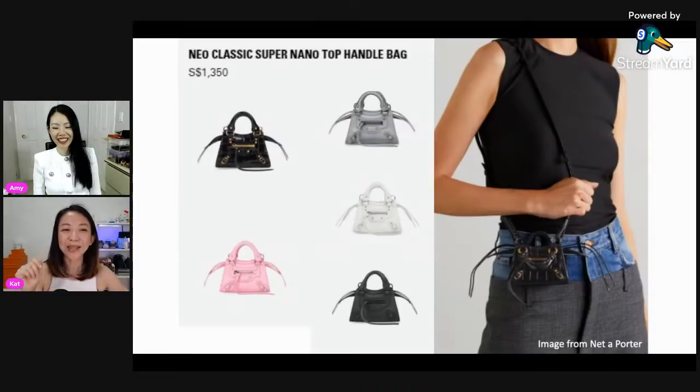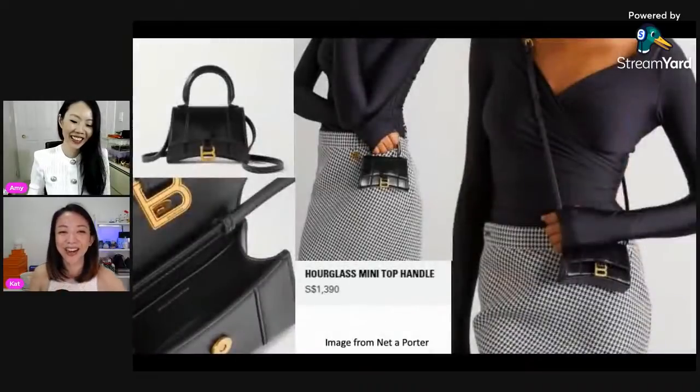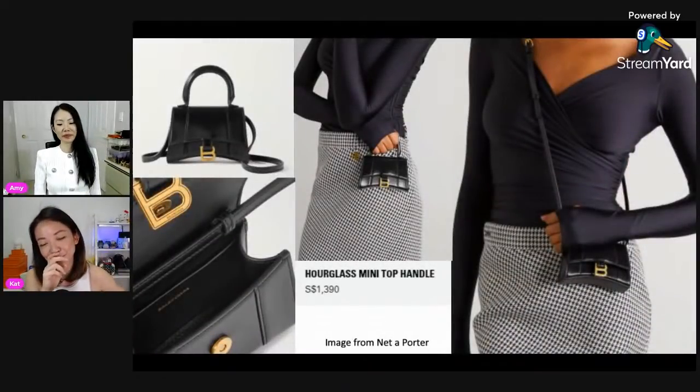Okay, I love this. This is cute. So cute. I'm looking at the white one or the silver one. It's just calling my name. It's so cute. I love the little tassels. They look like mustaches. That's so cute. And then this. Oh my goodness. This was what I thought.